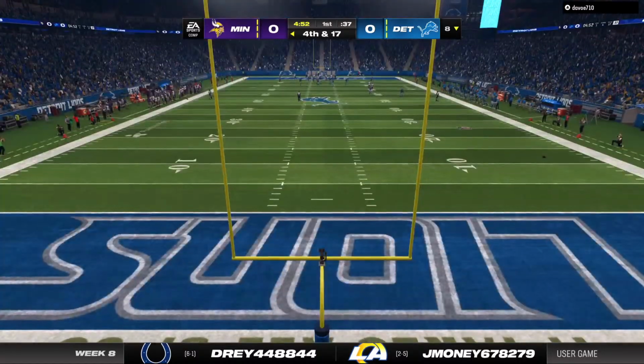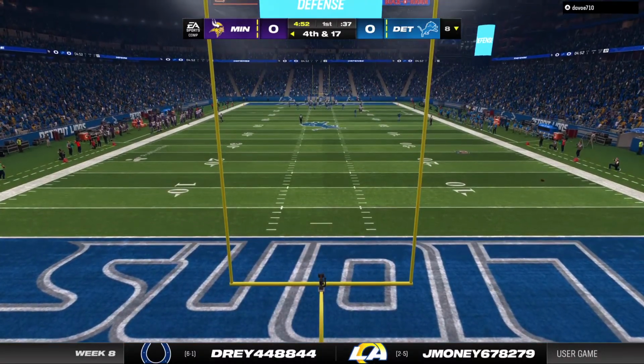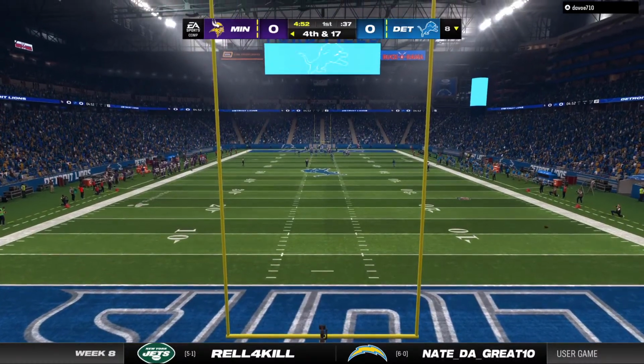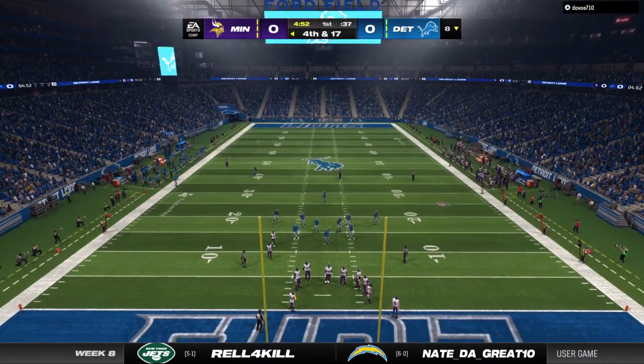You get a sense of what this game plan might be. They think they can take a few home run shots against this defense. They tried it there on the opening drive, but that ball's incomplete.